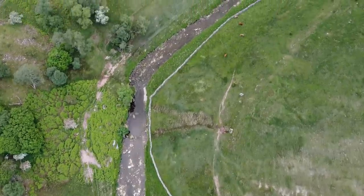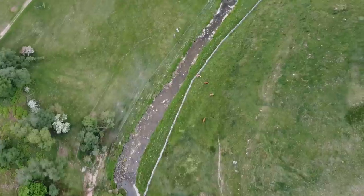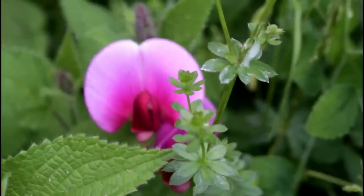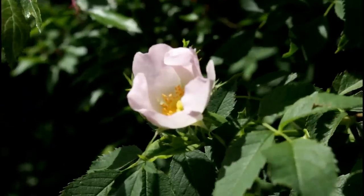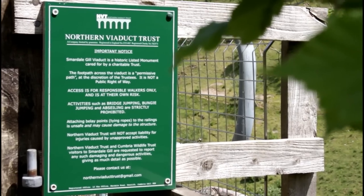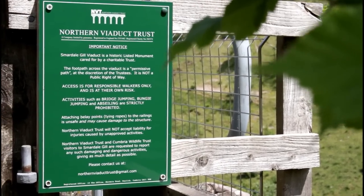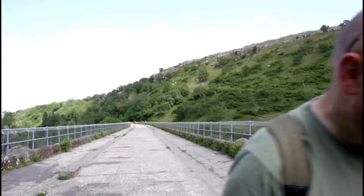It's beautiful, absolutely beautiful. And the fauna, the flowers, the species, some that are quite rare, are littered all across this bank and cutting. It truly is a magnificent little spot. And now this is looked after by the Northern Viaduct Trust. Well done to you guys. One day we'll catch up. I love this.